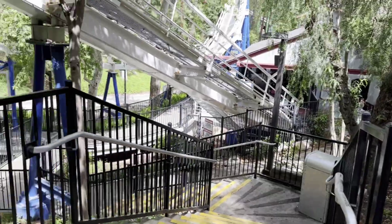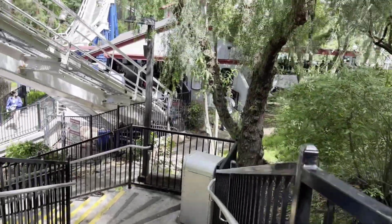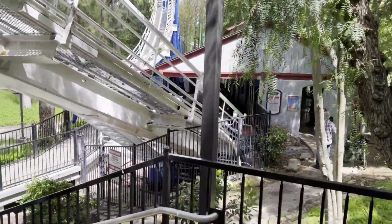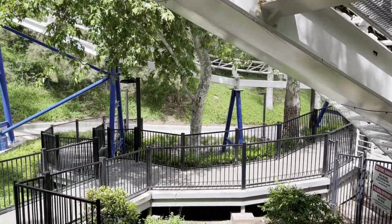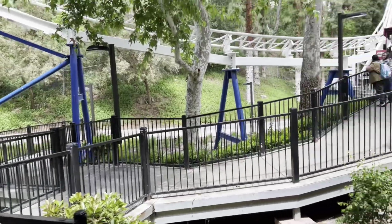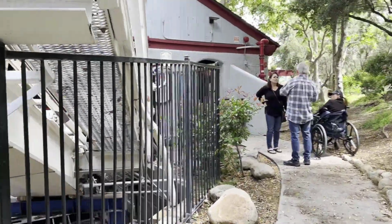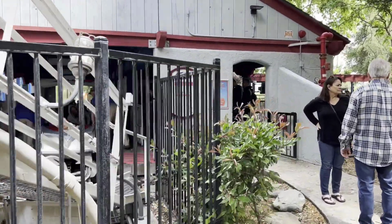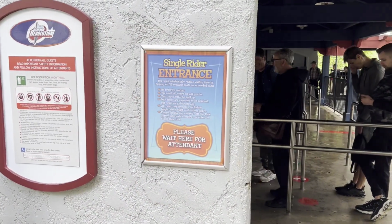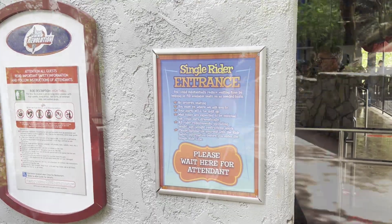All right, so there is no sign on this side either, but you're going to want to go in the exit side. Head down the stairs here, and then before you go to the secret path, you're going to want to make a quick right and head over here for the single rider line. So here is the single rider entrance right next to the front row of Revolution.